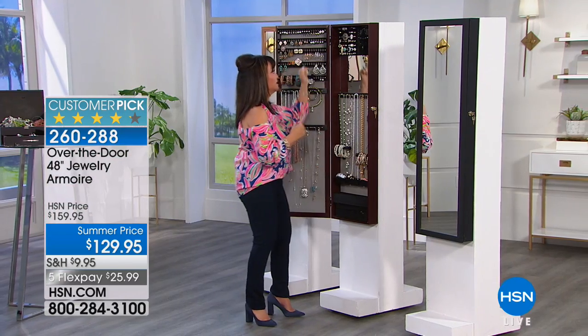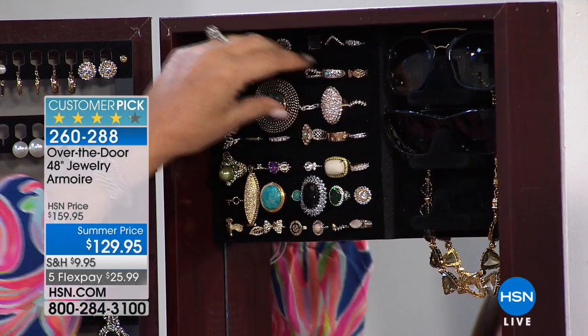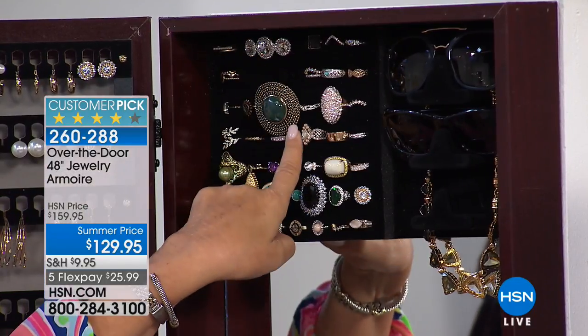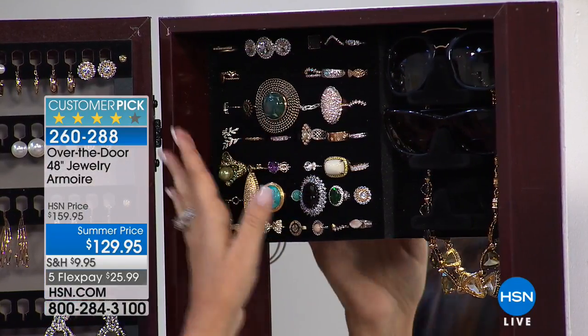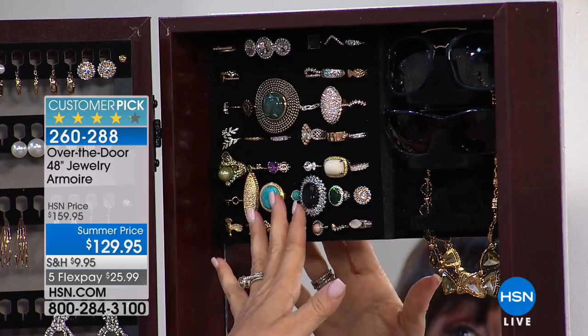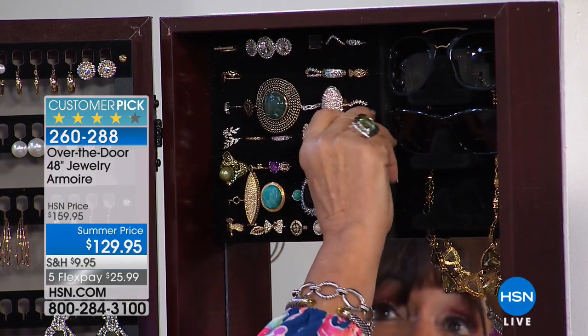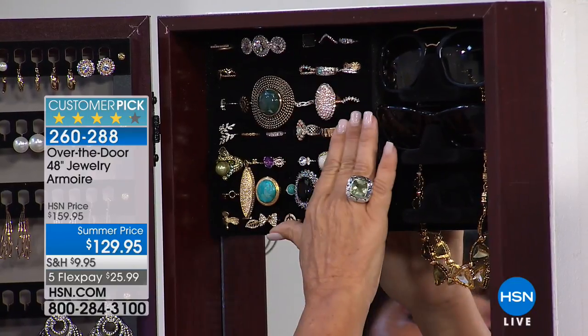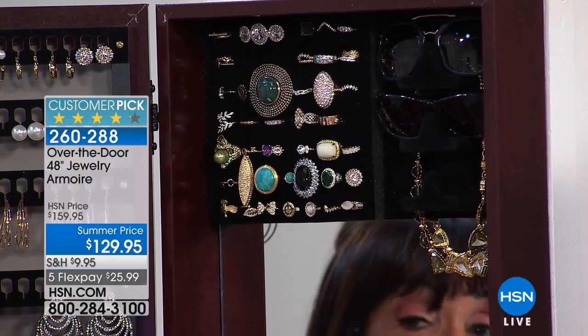Now, I want to show you this ring section. I absolutely love it. Look at this big chunky ring. It's just as easy to put things away as it is to take them out. So you're going to use your whole entire collection. And again, you can double these up. You can put more than one in each slot, so it holds so much more. I'm an overstuffer, and I bet you are too.